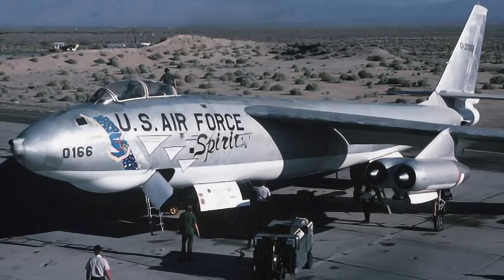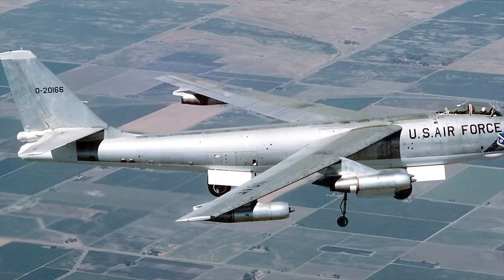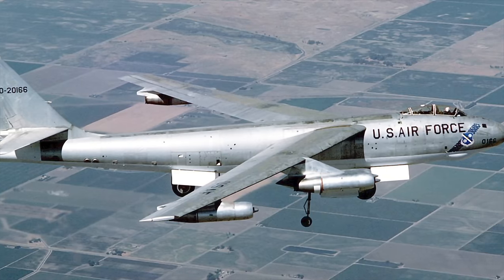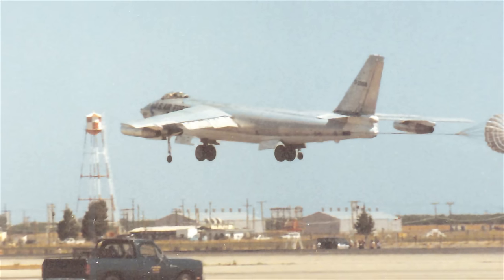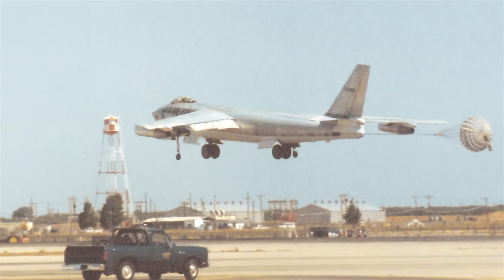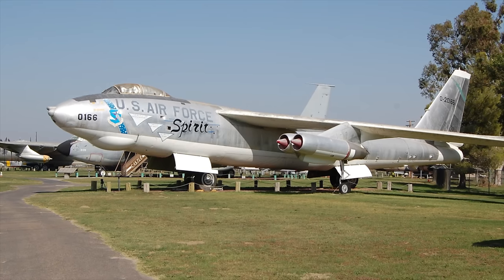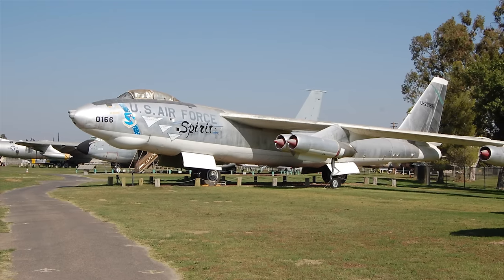The final recorded flight of a B-47 was on the 17th of June, 1986, when a B-47E was restored to flight-worthy condition for a one-time ferry flight. This aircraft was flown from Naval Air Weapons Station China Lake, California, to Castle Air Force Base, California, for static display at the Castle Air Museum, where it patiently resides.